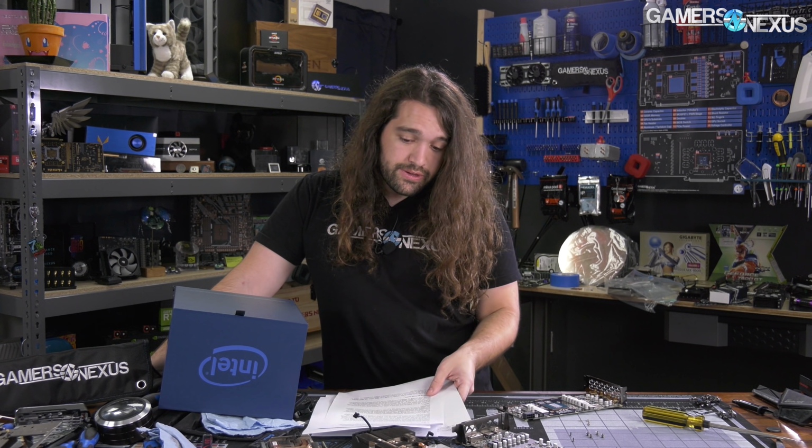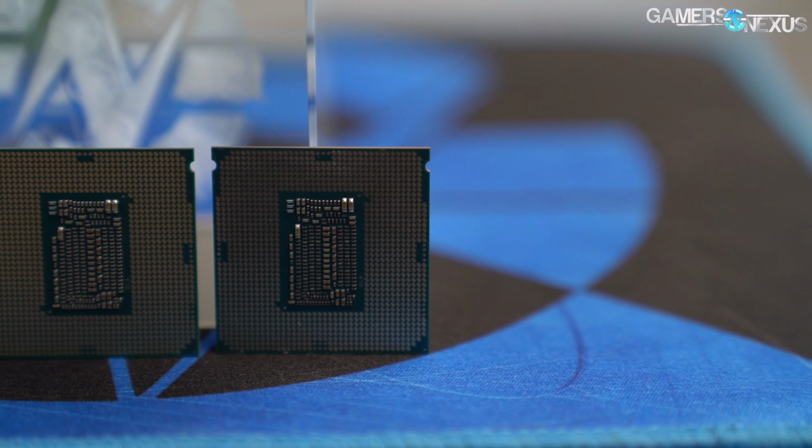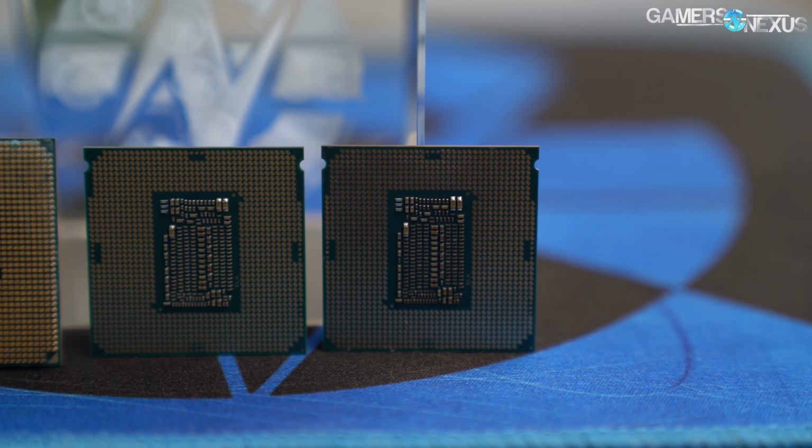HEDT CPUs don't really add value here. In fact, a lot of them will drag down the performance. If you go to a 9980XE and probably a 10980XE, you're very likely going to end up in a lot of games with less performance than a higher frequency, lower core count, 8-core 9900K. So, the 9900K and the KS are at the top of the charts for gaming, and that's really all there is to that. That doesn't mean the 3900X is bad or that you shouldn't buy it.